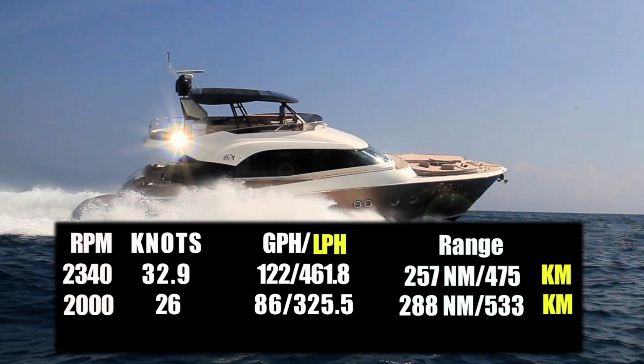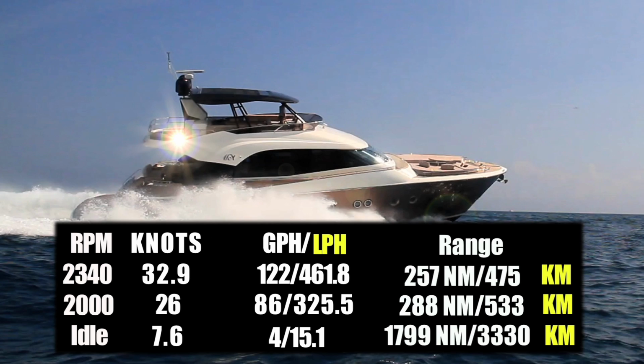If the intention is to really put on some distance, go at idle speed of 7.6 knots, the same cruise as an average trawler yacht, and she'll burn a combined 4 gallons per hour and keep going for 237 hours and 48 minutes and 1,799 miles.